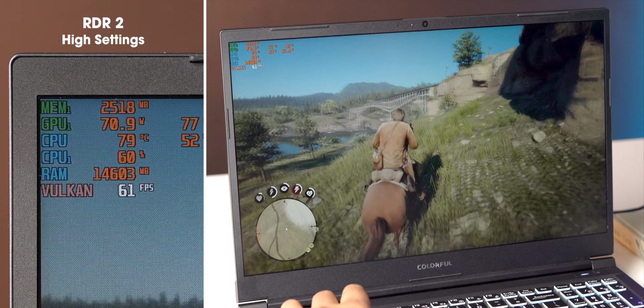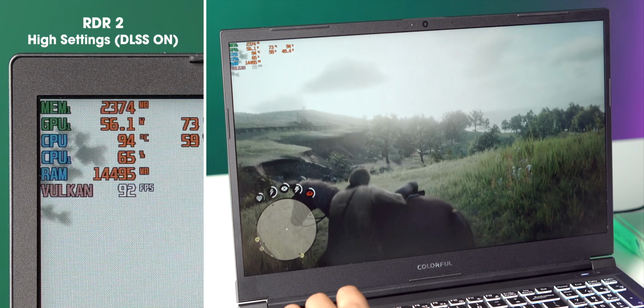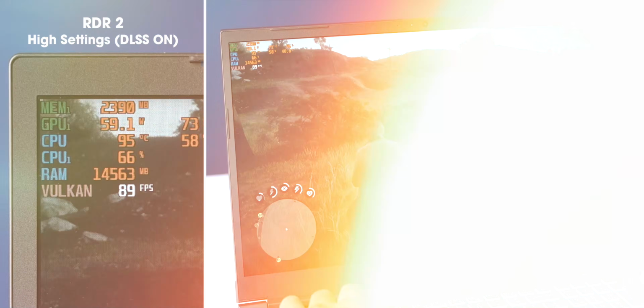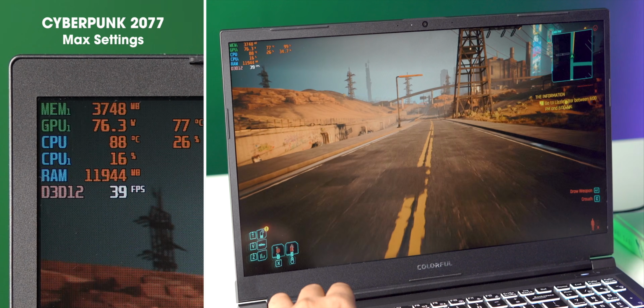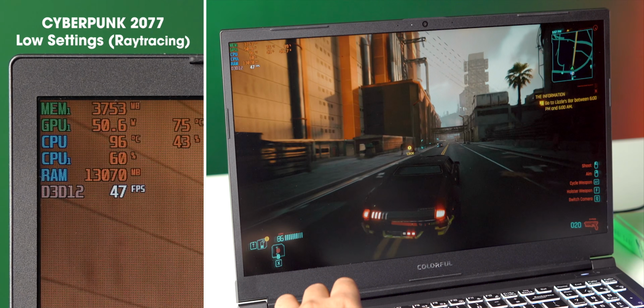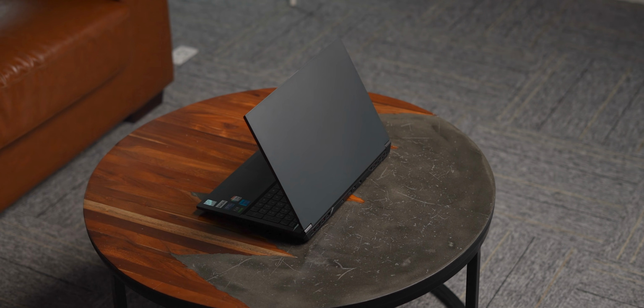I also tried some demanding games to push this laptop even further and here are the results. In RDR2, I was getting around 70 FPS in 1080p high settings and DLSS does help to give a slight boost in FPS, but in Cyberpunk, the difference in FPS with and without DLSS was massive. And with ray tracing turned on, I got 50 FPS in low settings. This is definitely good for a gaming laptop under 50k.